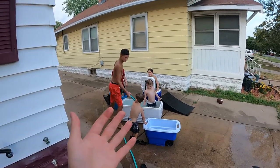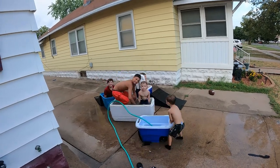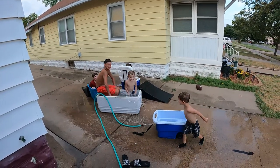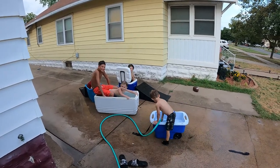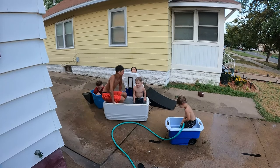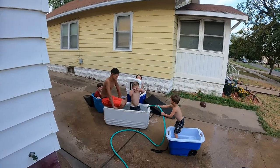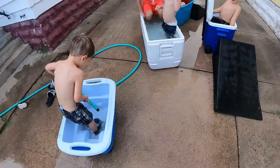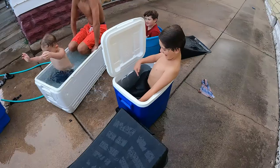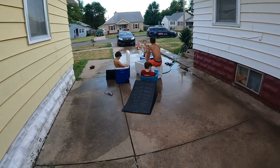Let's see who can get wrinkly fingers first. Wait, what are we winning for? I don't know. You'll have wrinkly fingers. Isn't that a prize in itself? Alright, let's see. Colin's barely got any water in there, so he probably isn't gonna get wrinkly fingers. Riley's got like a bubble butt up. Getting wet. Don't like that. They'll spray me.